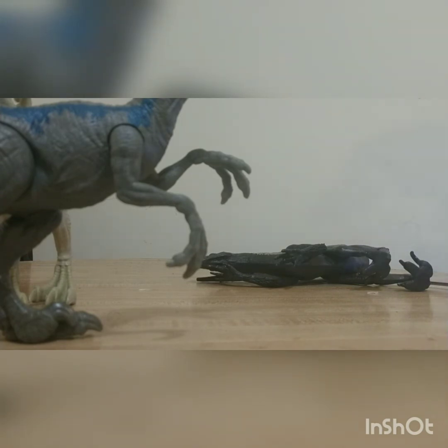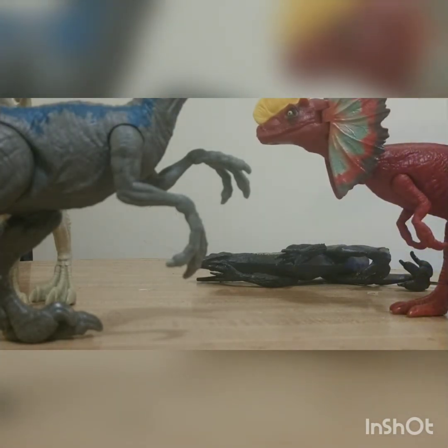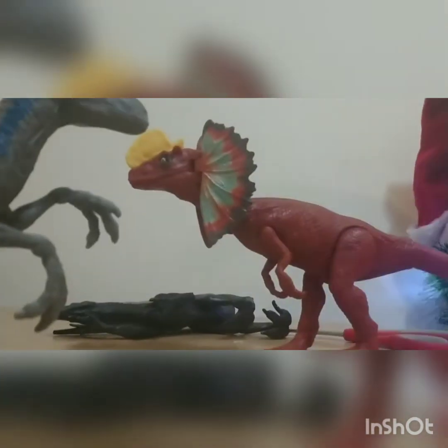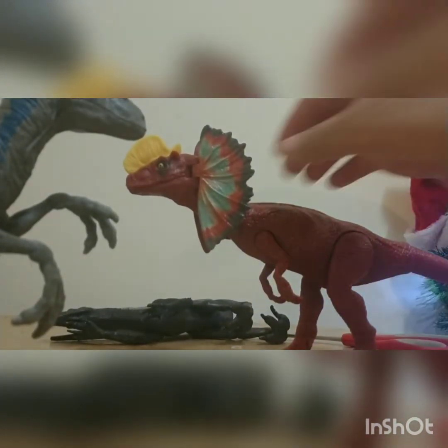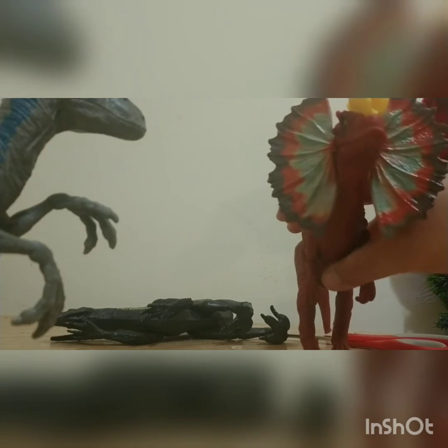We have another tail assembly, one time. It's pretty long. And again, I'm not sure if any of the figures in the regular series come in this color. And it's a pretty vivid color for a Dilophosaur. It would be nice if the mouth on this one opened, obviously.